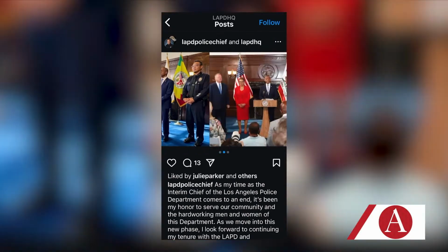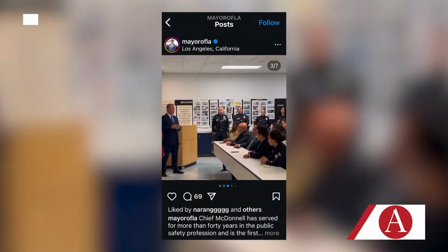Former Sheriff Jim McDonnell will soon be sworn in as the new LAPD police chief. The Public Safety Committee approved Mayor Karen Bass's nominee by a vote of 4-1. Councilmember Hugo Soto Martinez was the lone vote against McDonnell.